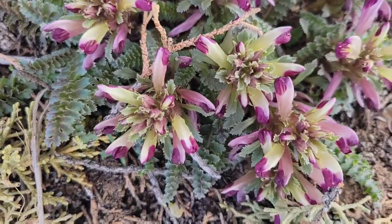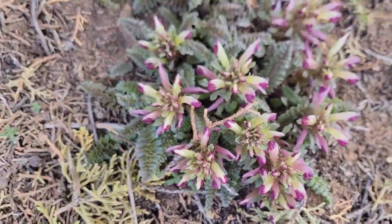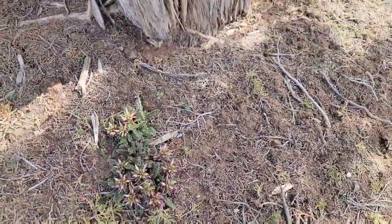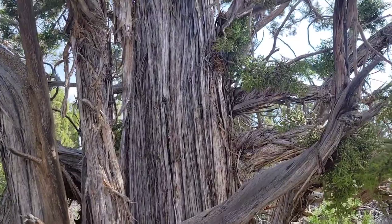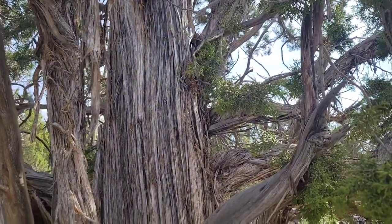And look at these flowers. They are really low to the ground. They're small. They're just off the trail right underneath this tree here. I'm gonna get a picture of that.